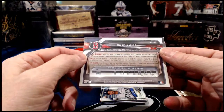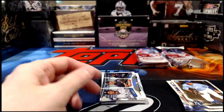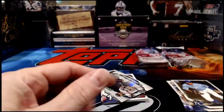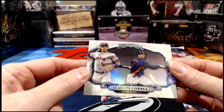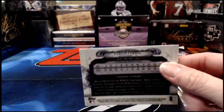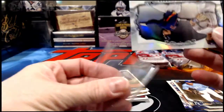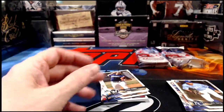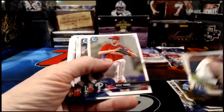That is numbered to 150. It is Travis Lakins for the Red Sox in a blue paper parallel. Bowman Sterling Continuity, Carlos Correa for the Astros. Well, if I could get it in the sleeve, that would be slightly helpful, wouldn't it? It didn't want to cooperate with me there.